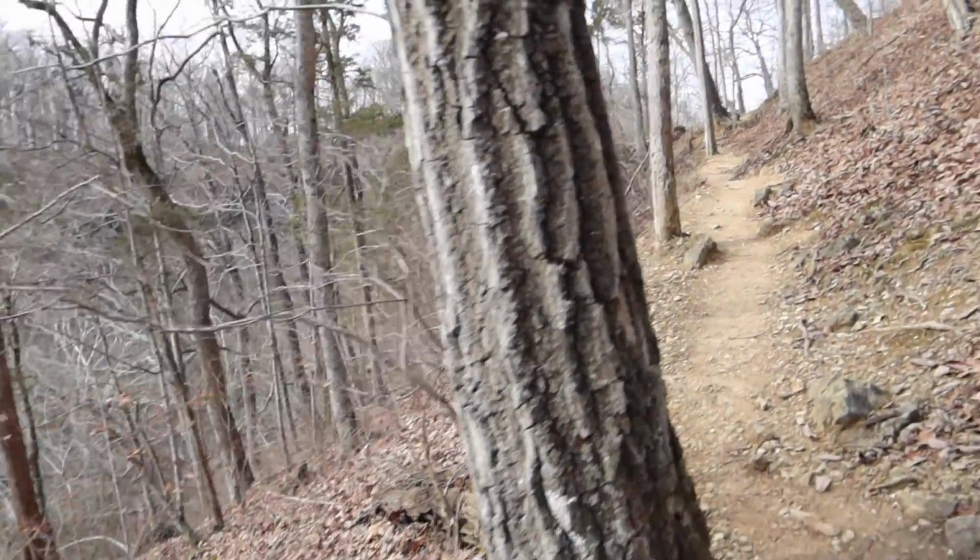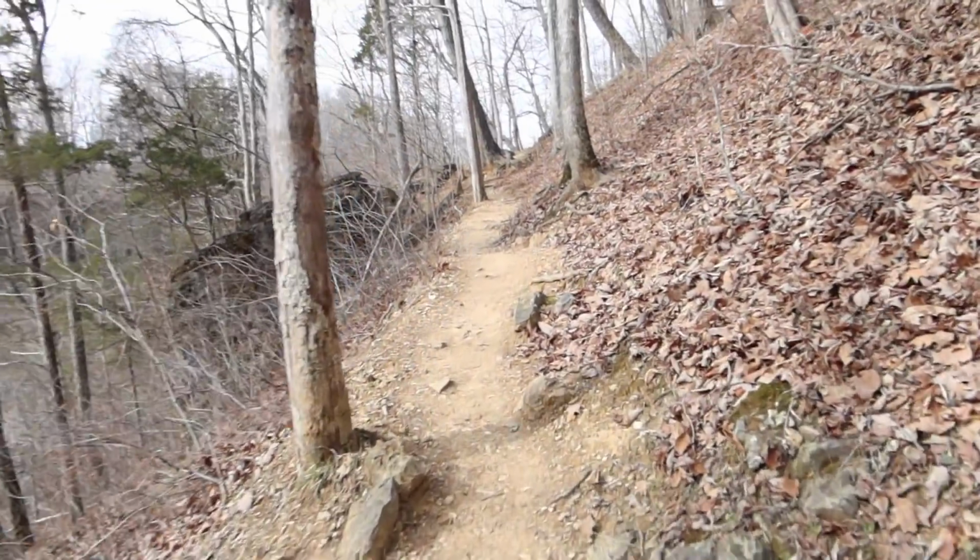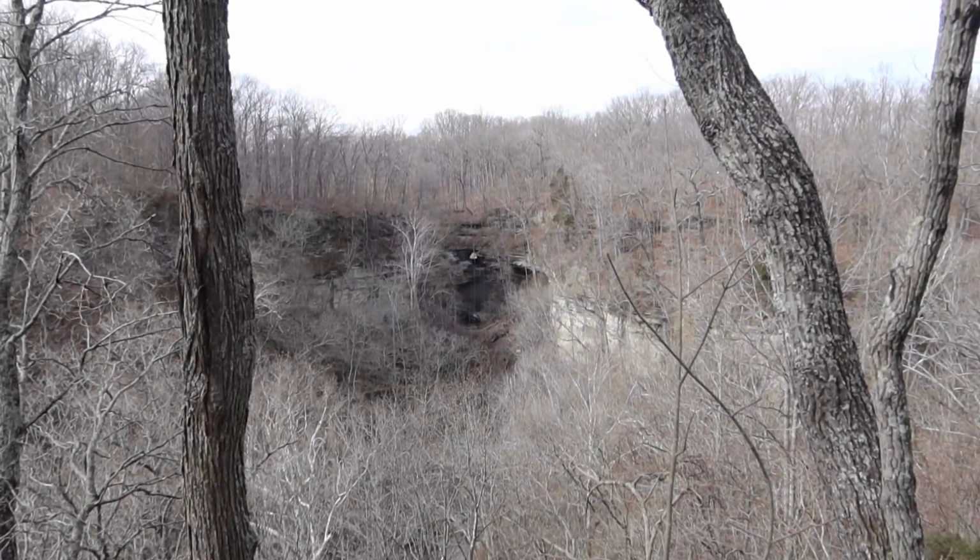All right, we got 2 more waterfalls to find. We're getting close. This is at the junction of Trail 6 and Trail 7.